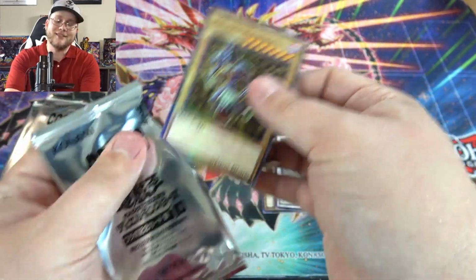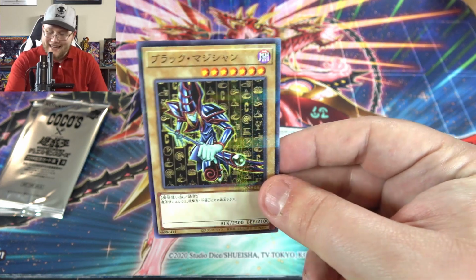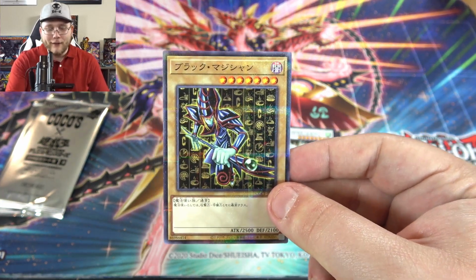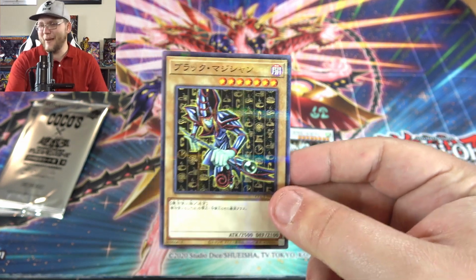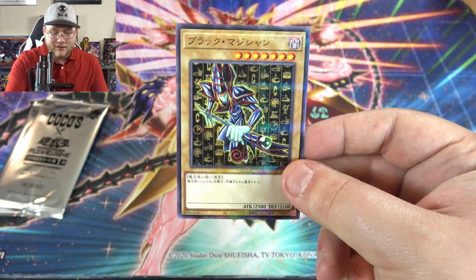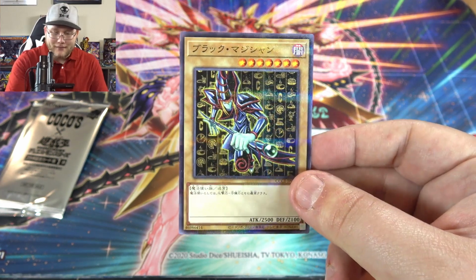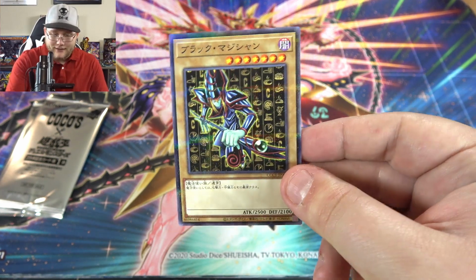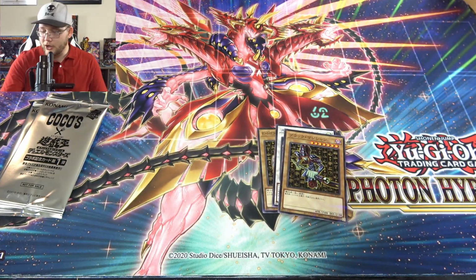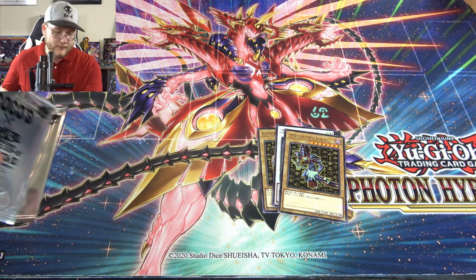And Dark Magician. Yeah, you gotta get Dark Magician. So another one looks great. I feel like this matches him the best with having that background because, you know, the original series was more about Egypt. So that looks nice. It's hard to choose which artwork would look good to a Dark Magician.